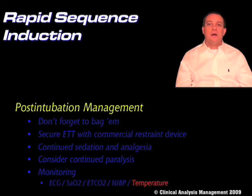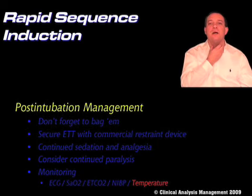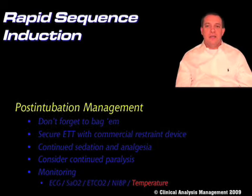When we talk about follow-up treatment, the big thing we need to do very quickly right after we get the patient intubated is we need to give them another dose of sedatives and pain medicine. Remember that when we talk about intubation, the act of laryngoscopy and the act of pushing a tube down in the throat is extremely, extremely painful.